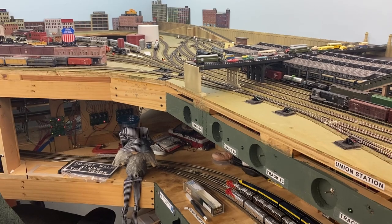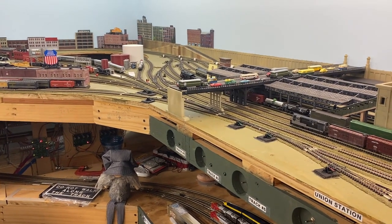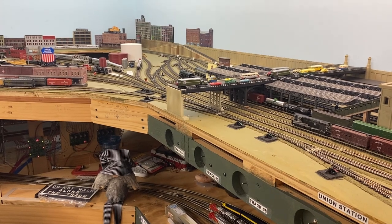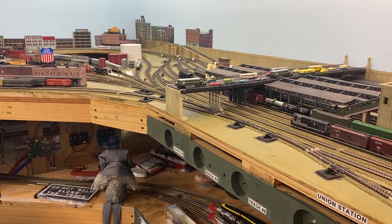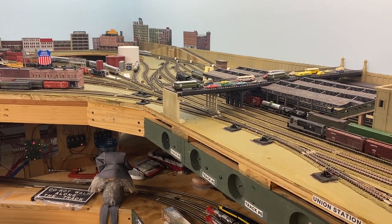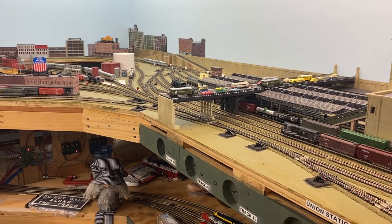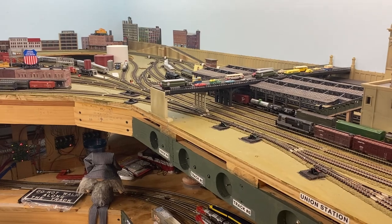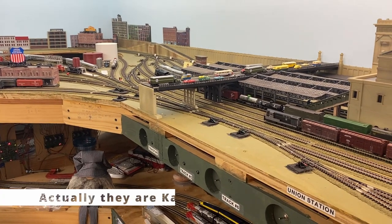The short one today. We're going to take a look at the commuter train that Turtle Creek Central runs. It's coming into Union Station right now. It's a pair of Kato RDC-4s.